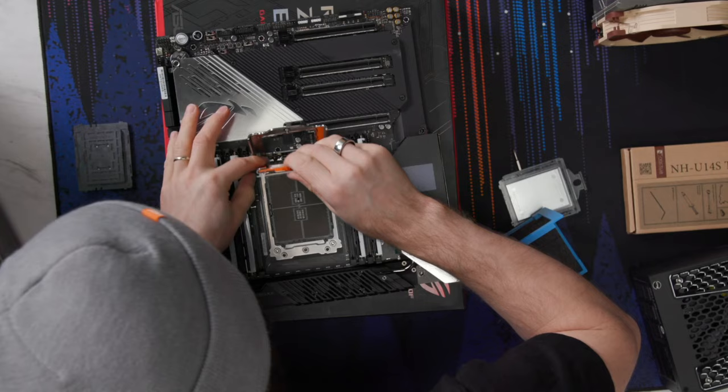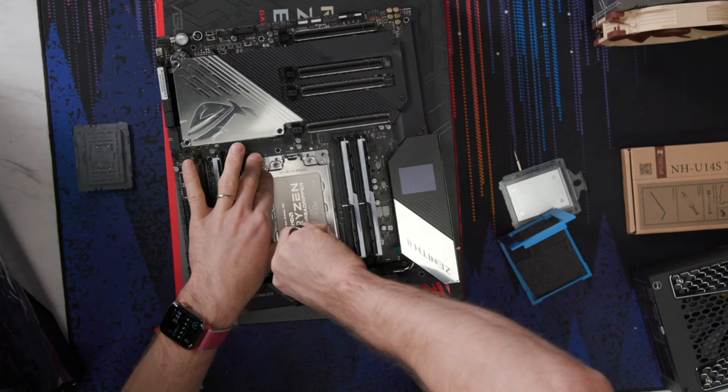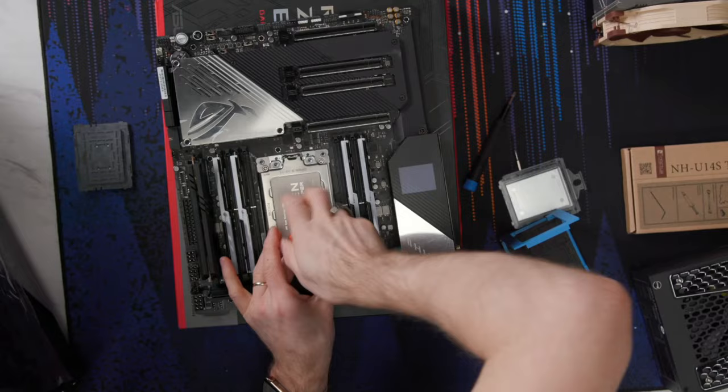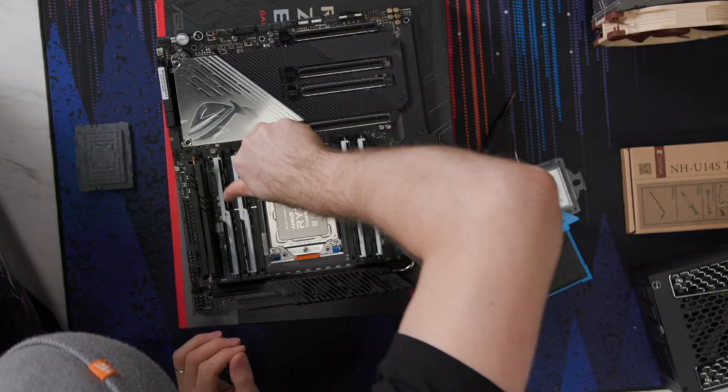Okay, so then I'm gonna go a little bit with the not torque screwdriver just because it's faster, and then I'll finish it off with the torque screwdriver. Come on. Ryzen Threadripper, just get in there. Get in the socket.